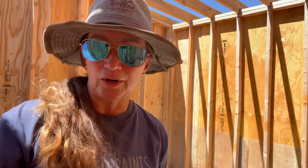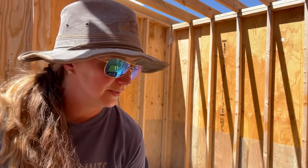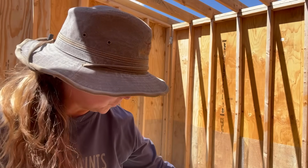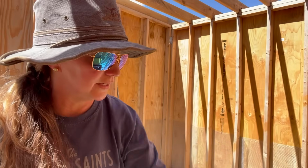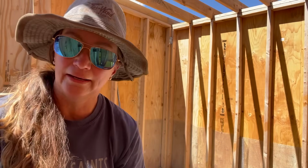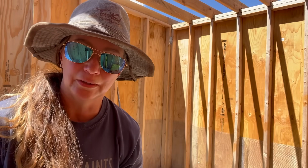I had to do a little work with the camera off because the camera was overheating. It's the only bad thing about these cell phones, if they sit in the sun a little too long, they get overheated. So all I've done really is mark out where I need to put my studs, and then I put one stud in right there. I'm going to go ahead and cut all my studs down and then install them. I may film some of it, I may not. We'll see how my phone does.